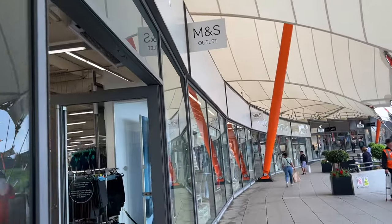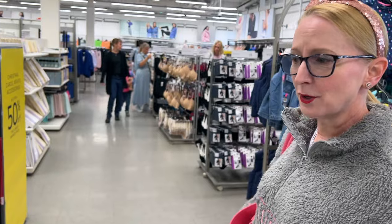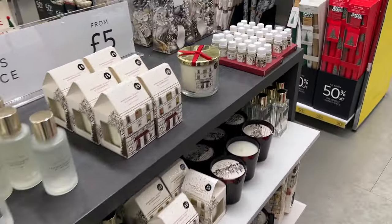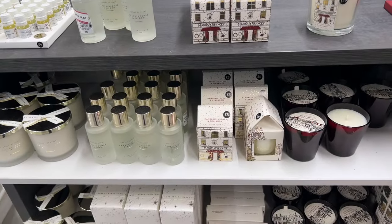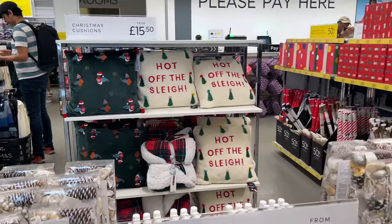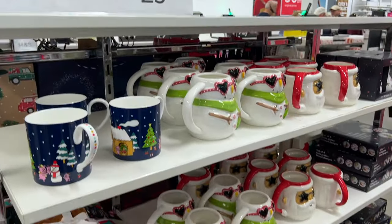There's some very eye-catching colours nowadays. M&S Outlet. Christmas has arrived, everyone, in August. It's an outlet, I don't know if this is last year's. They're trying to get rid of it. It looks all really new. It's all hot off the sleigh. All your Christmas merch.